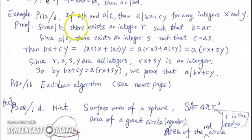Now let's look at the proof here. X and Y are any integers. It may be 2 or 4 or even negative numbers. And A, B, C are any integers. We can think about the definitions. When we say 2 divides 6, what does it mean? That means 2 divides 6 evenly. The remainder is 0, because 6 divided by 2 is 3, the quotient is 3, and the remainder is 0. So because we know A divides B, that means there exists an integer R such that B equals A times R.